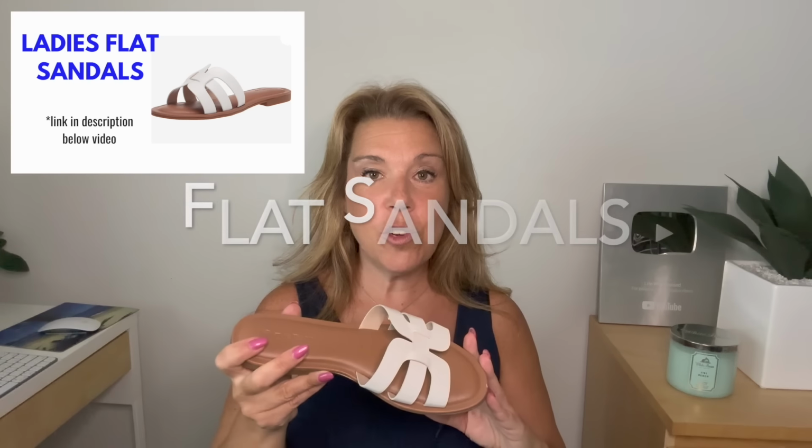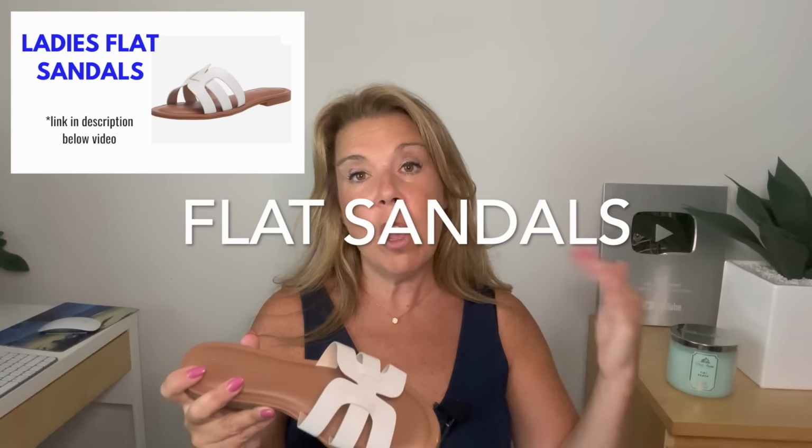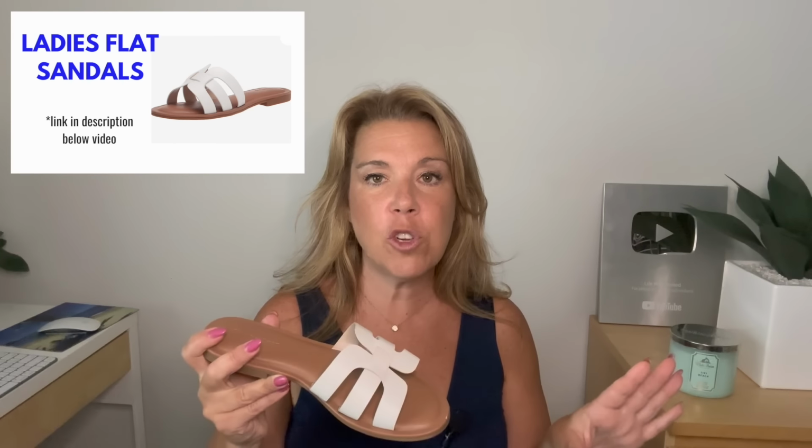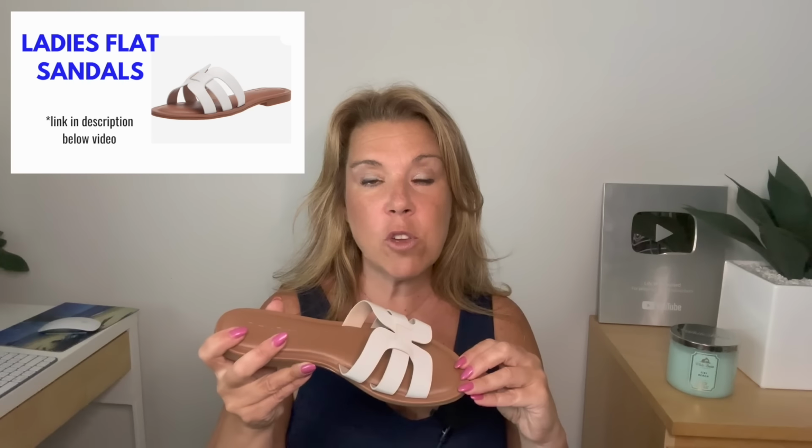Now, these flat sandals are super comfy. I was able to wear them on the ship, off the ship, and honestly, with shorts, with dresses, even with a bathing suit, they were just perfect. And they are, by the way, an Amazon brand. So comfy. I absolutely love them.